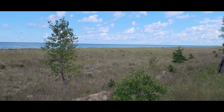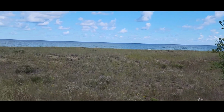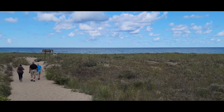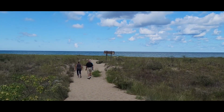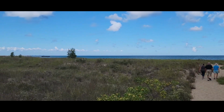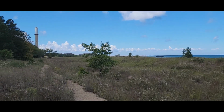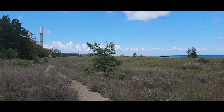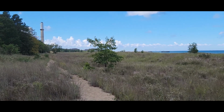And this is the wide beach here on Cowles Bog Trail. We're just about down at the water right now, and in the far distance you can see Chicago. And as I begin to pan around also here, there's a smokestack. So that shows you how close we are to these steel mills here in Gary, Indiana.